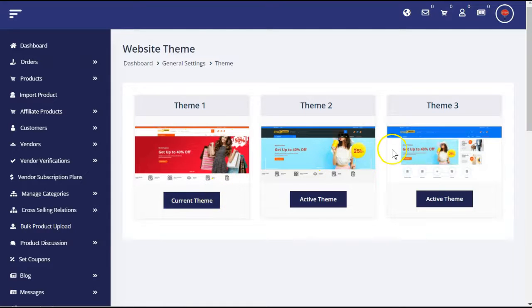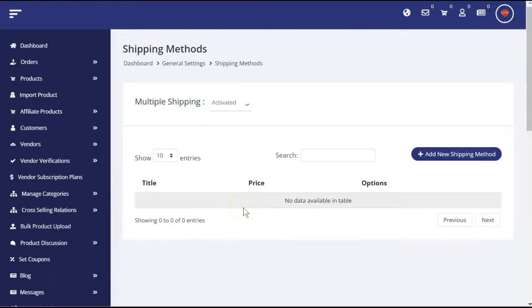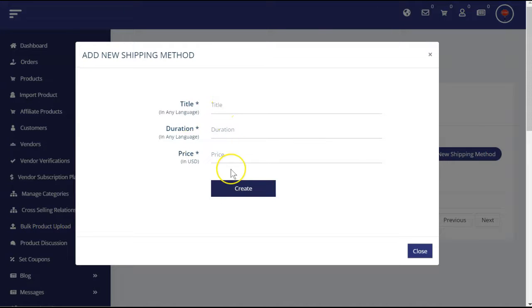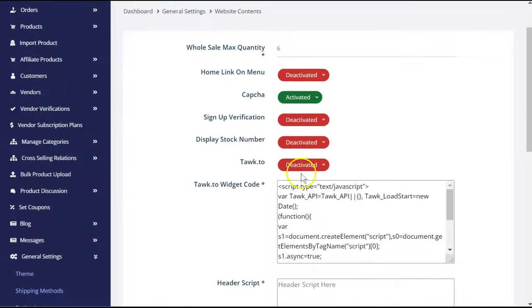Next, you would want to change a theme. You can see they only have 3 templates here, and I've just left mine at default. If you were using this for physical products, they do have options for you to add in shipping methods. All of these are going to be the same. You can add new, and you would just enter the information it's asking for. You would need to make sure you have all of this information before you get started. You can adjust packagings, pickup locations. You have website content controls.